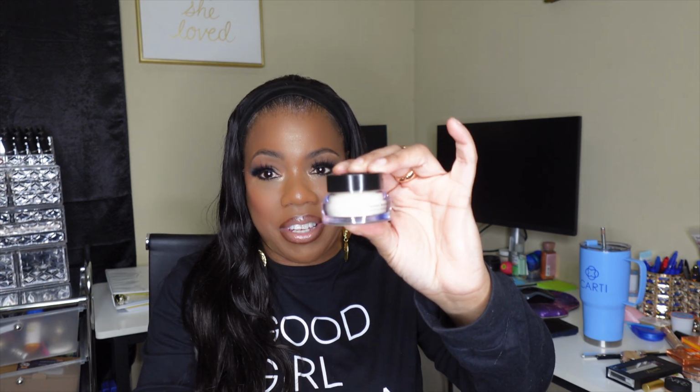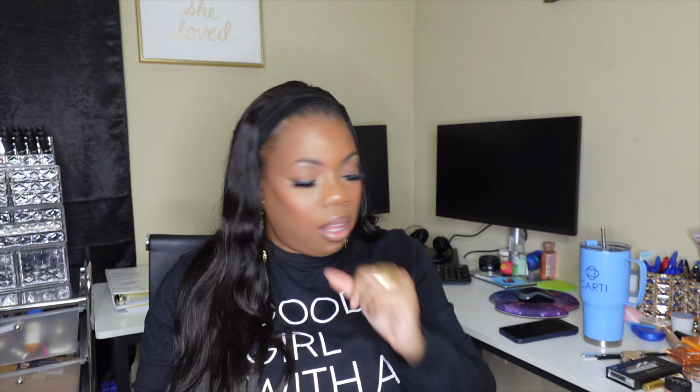Like I said, one, it's a moisturizer, and two, it's a primer base. Because sometimes when I'm doing my makeup, I will be putting my foundation on and totally forget all about the fact that I did not put any primer on my face. So this made me take a step away. I love that. This is only the trial size of it, if y'all can see how small this is.